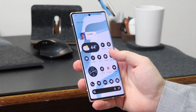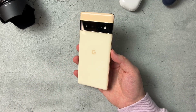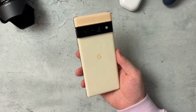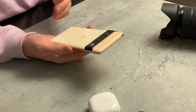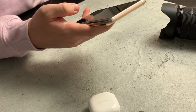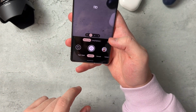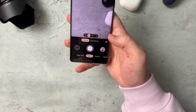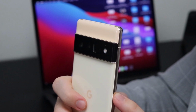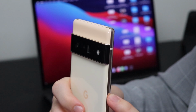If you know Pixel devices, you know how they work with their cameras. You can't go wrong with Pixel 6 Pro and its camera quality, its camera setup, and all that it has to offer. Night mode, as well as long exposure, all of that stuff. If you go into camera right here, different modes, you've got panorama, photosphere, lens, a normal camera, you've got motion with action pan and long exposure. Night sight is stellar on this device. Night mode is probably one of the best night modes that I've seen on any device, hands down.